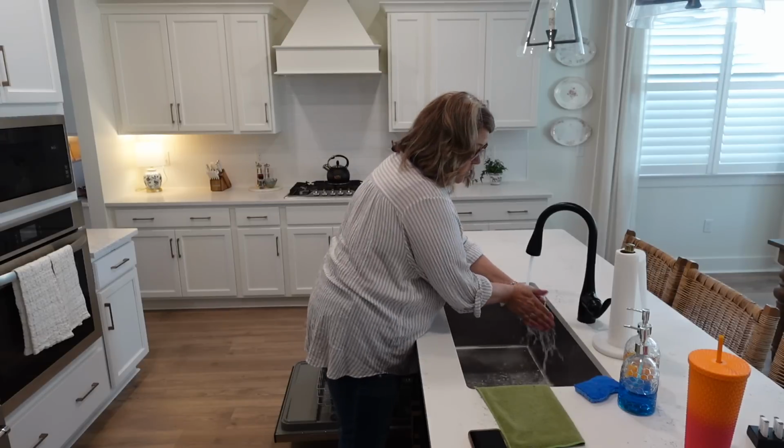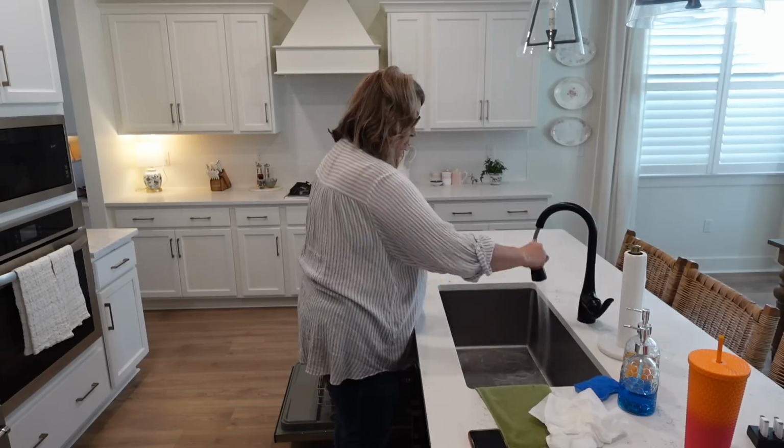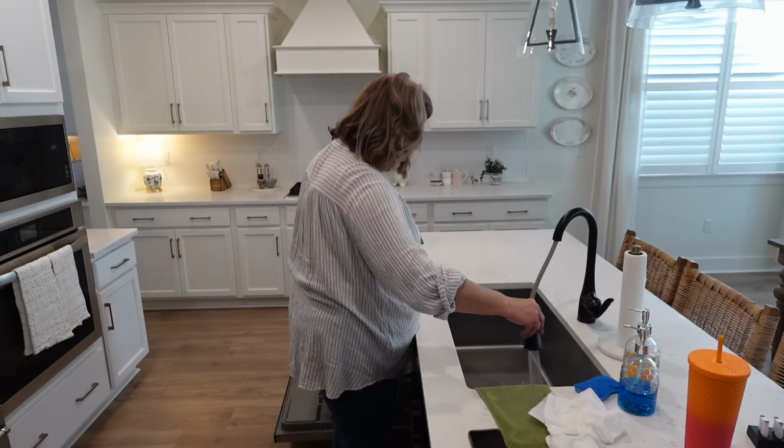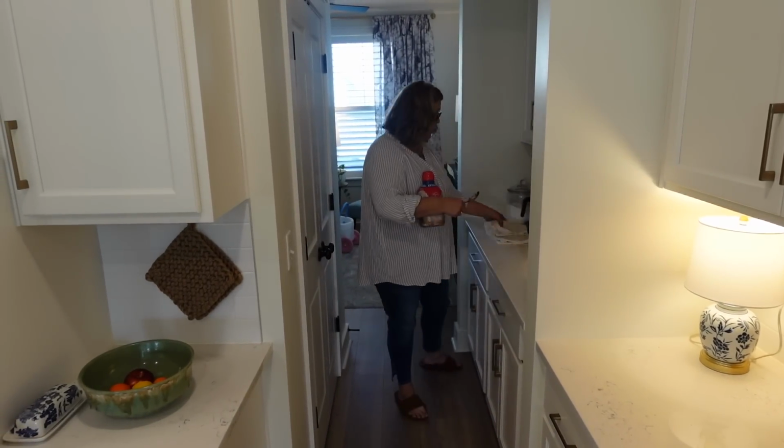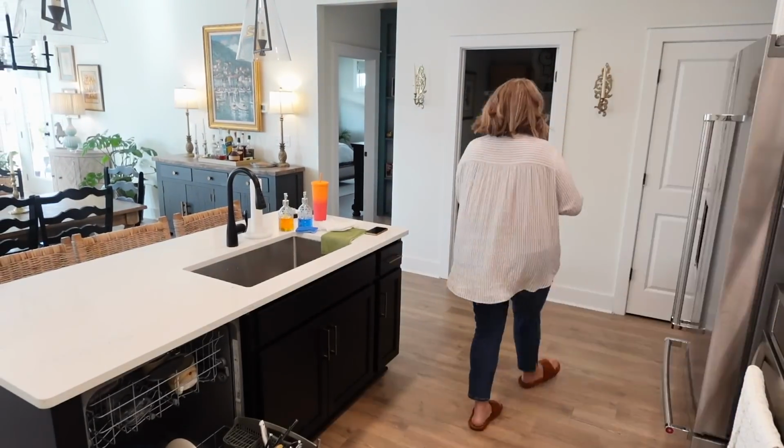We've moved into the kitchen. I was very excited to see that I didn't run the dishwasher the night before, so I was able to just load it up and get that taken care of. And we're just doing my everyday housekeeping.